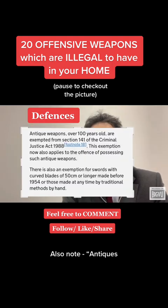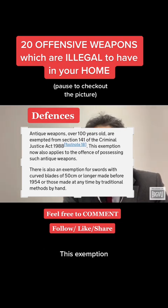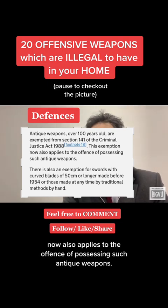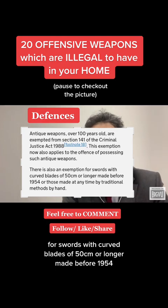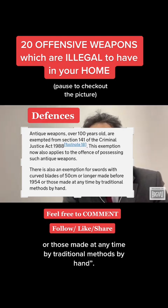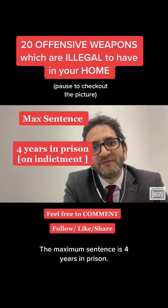Also note, antique weapons over 100 years old are exempted from Section 141 of the Criminal Justice Act 1988. This exemption now also applies to the offence of possessing such antique weapons. There is also an exemption for swords with curved blades of 50 centimetres or longer made before 1954, or those made at any time by traditional methods by hand. The maximum sentence is 4 years in prison.